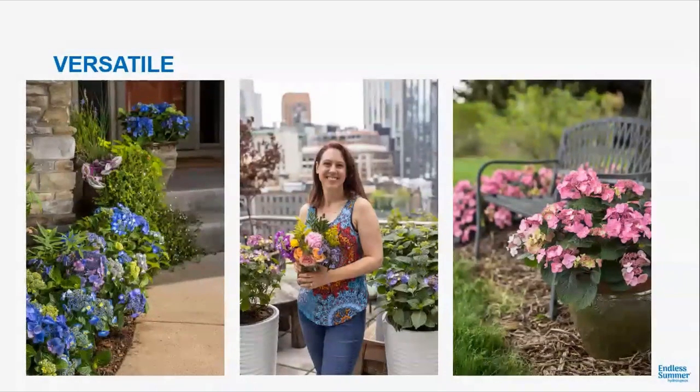That amazing color and that small size allows it to fit in so many different parts of the landscape that it's great for consumers in so many different areas that there's a lot of fun that you can have in marketing a new plant like this.